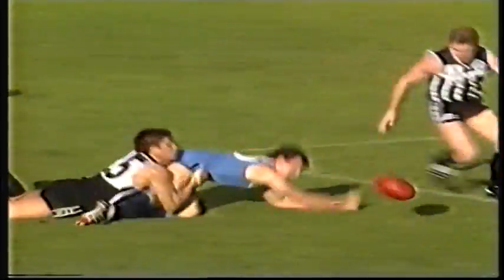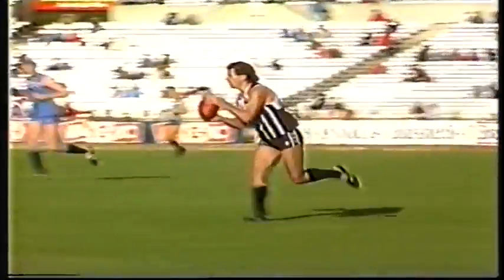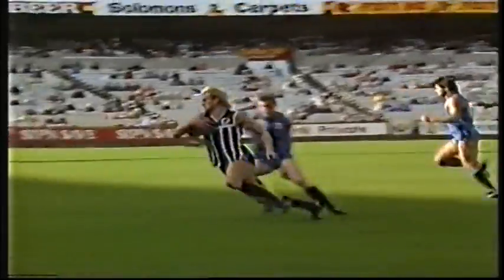Wilmot's a powerful man. Taps it through to Delina. Delina a chance to Viney, but couldn't quite find that player. Ball got it out. Geneva got the kick away. Russell Johnson marked it, put it over to Harvey. Port Adelaide out of trouble, but tell you what, that was close.